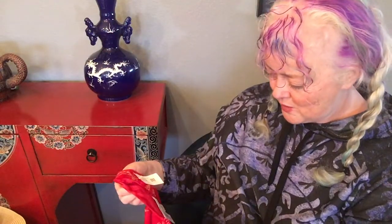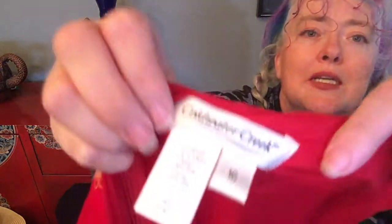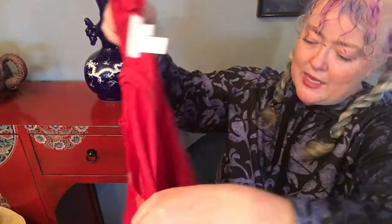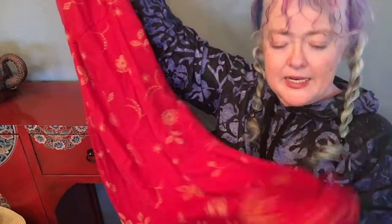This was so pretty. This is 100% silk, and the lining is also silk. This is supposed to be a two-piece set, which it's not. And Goodwill had it listed for $19. That's what, $20. That's why it didn't sell. It's a Coldwater Creek, size 16, but oh my gosh, isn't this gorgeous? So pretty for the holiday. Just a basic sheath dress, but with that red and silk, I would throw a little bolero jacket over it or something like that.